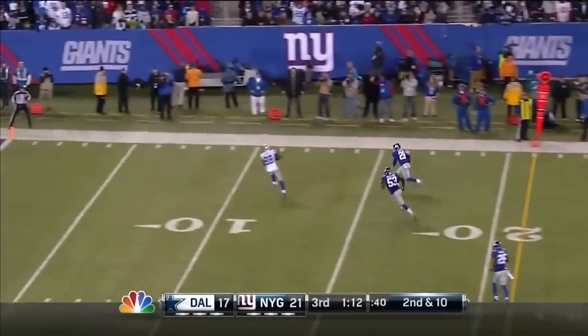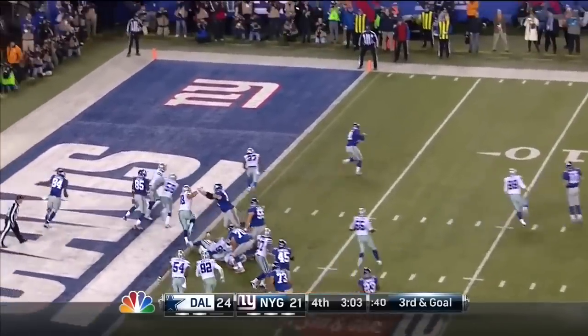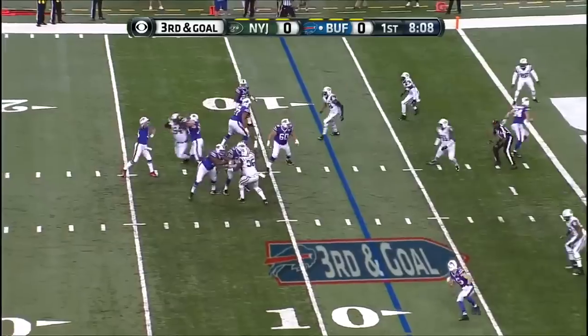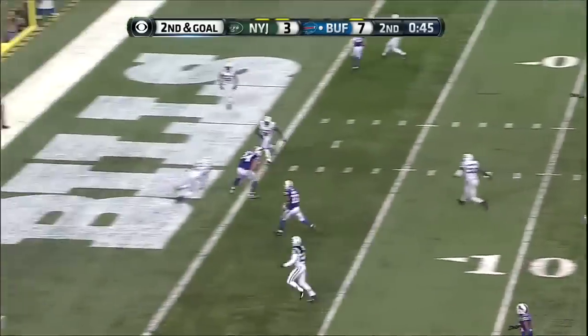Romo on second and ten, wide open. Dez Bryant. You roll out, and then you throw it, and it's caught for a touchdown. Protection is phenomenal, and then he throws, and it's caught. Third and goal, right end zone, and he's caught. Bills forced to burn their second timeout.